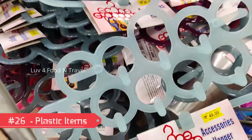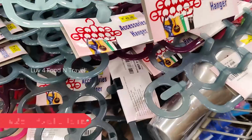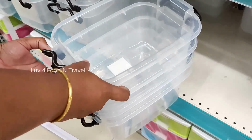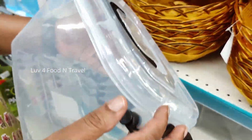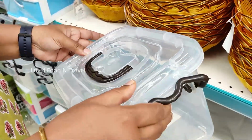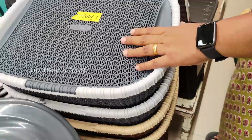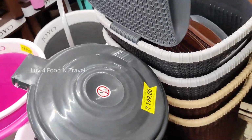I then saw an accessories hanger for rupees 49, which can be used to hang multiple things like tie, belts and others. I also came across this box storage for rupees 199. It was transparent and also had a lid to cover and lock the box. Apart from this, there were also laundry bags, stools, chairs, dustbin buckets and many more in Dmart at a good price.